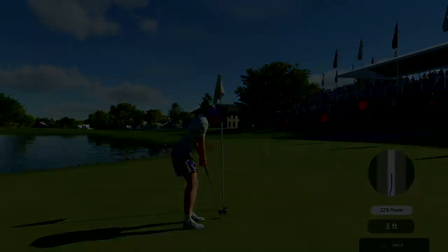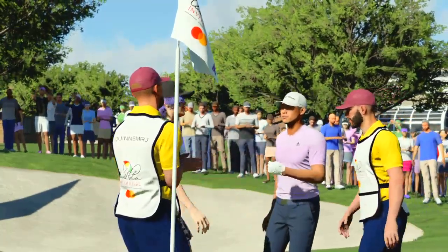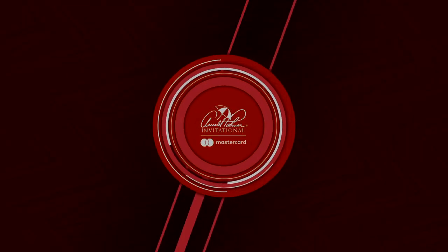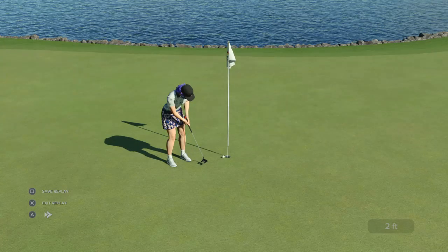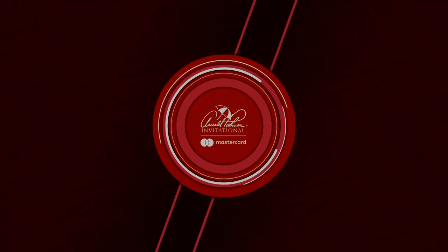And with this putt, size them up for the red cardigan that Arnold Palmer made famous. You are the Arnold Palmer Invitational Champion. Congratulations. And what a week it was. A fantastic victory. Sensational victory on arguably one of the tour's hardest golf courses. Way to go. Great win.